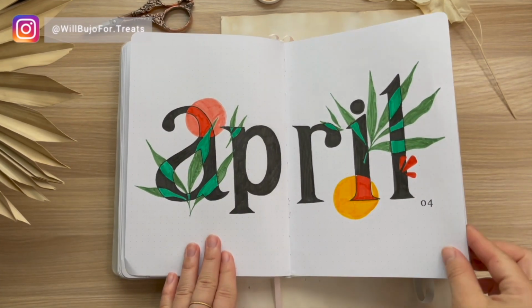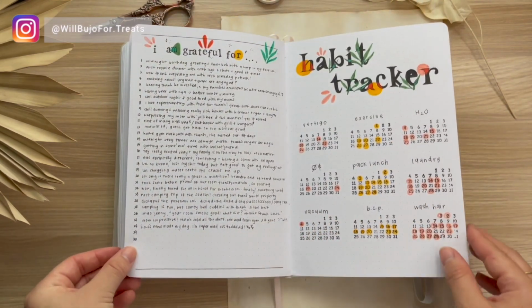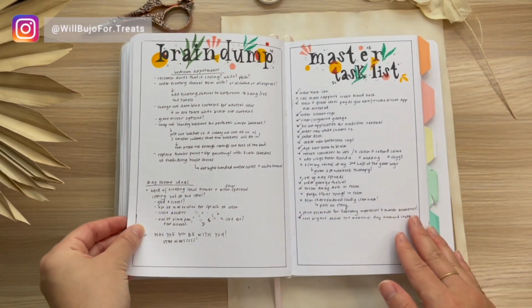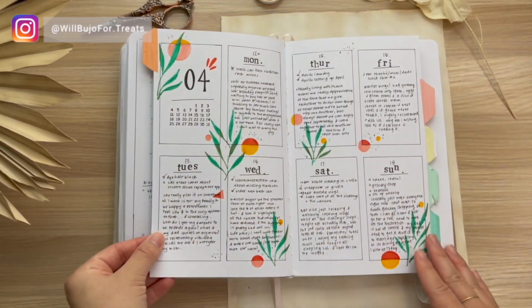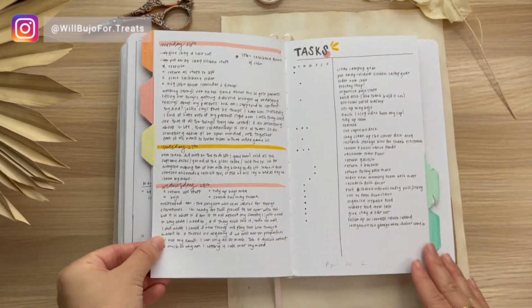April was really love-hate for me. I loved the way that the colors looked big and bold on the cover page and how there was a contrast between the lettering that was inside of the word versus what was outside of the word. I thought it looked great, but then when I transferred it over to smaller lettering, it just didn't have the same effect for me. So I don't know, didn't really love this April setup.